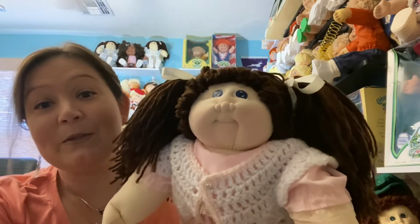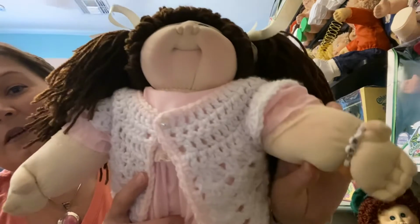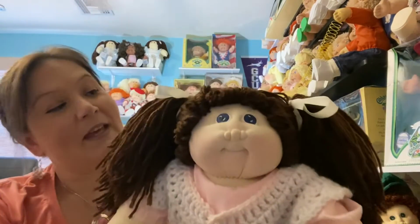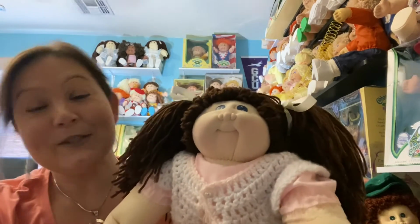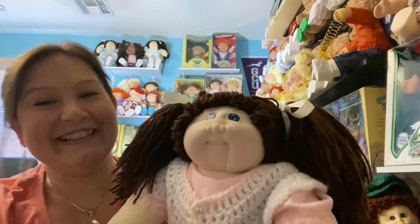I am absolutely in love with her. I am so happy to bring her into the collection. She came with this adorable little bracelet that has her name on it, Thelma. Again, her name is Thelma Pamela, and she's also a November baby, just like her mommy, and born in the 70s, just like her mommy.